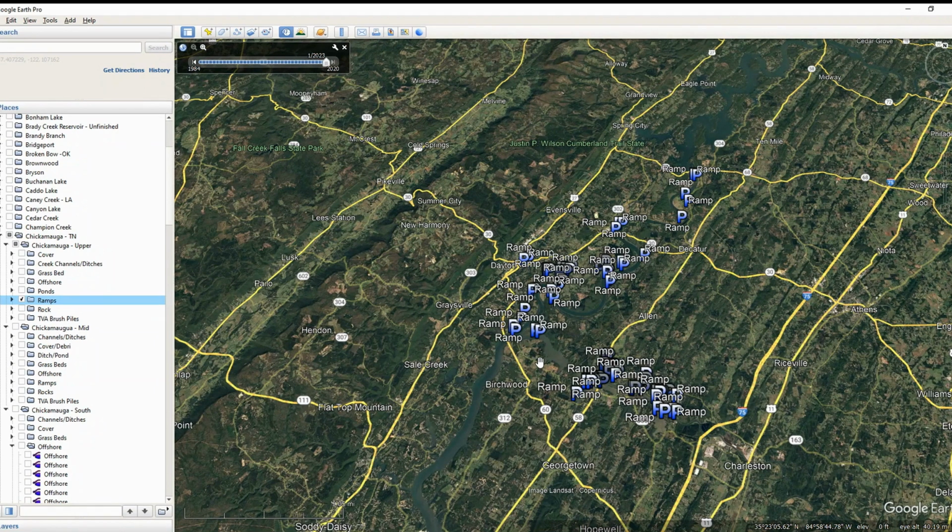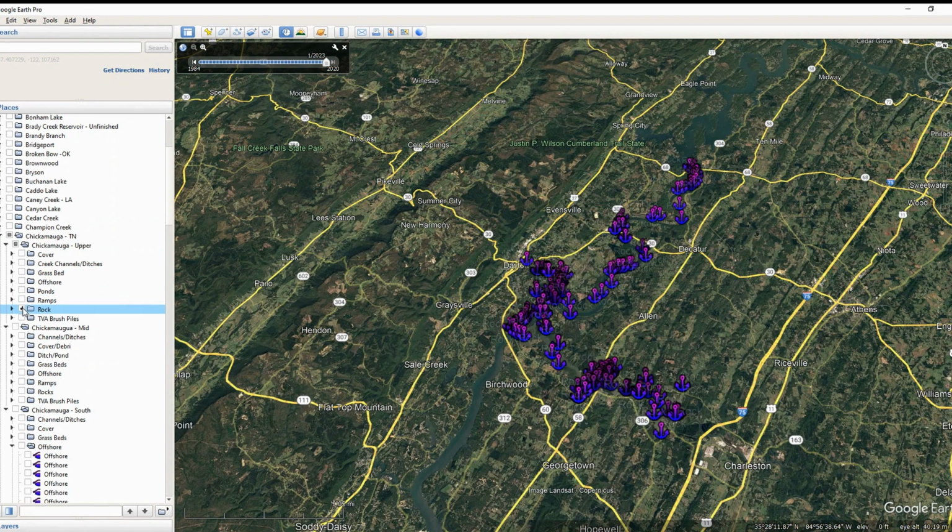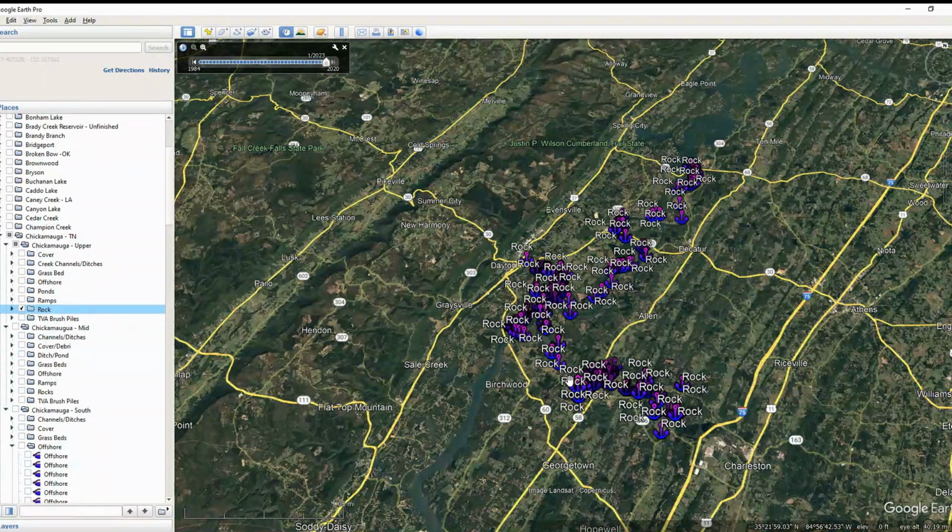And the other good thing too is when you're out there in the water, if you have some trouble or something like that, this will definitely help you out in showing you exactly where all the ramps are that are close to you. Now, we've also got several different areas here where we've got rock. I know there's a lot of rock in the area, but still, these are going to be key areas where the rock sticks out, or maybe it's a swing and you've got some rock there, things like that. All the different places that are going to be high percentage areas to find the bass.